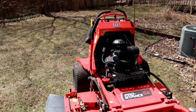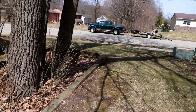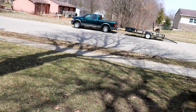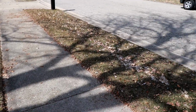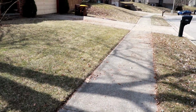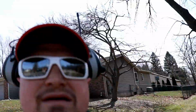I am loving the Gravely Pro Stance 52. That just has regular high lift blades on it right now. I've just purchased some gator blades today. I'm going to put those on when I get home. I'm also going to be purchasing a chute blocker for it, because this would have taken a lot less time with a chute blocker. So I've got to do this yet, and that over there on the hill. But other than that, guys, I am done.